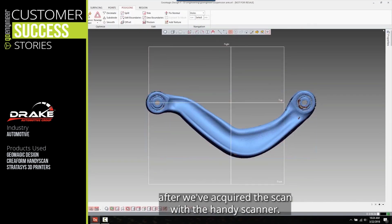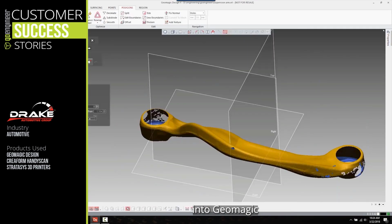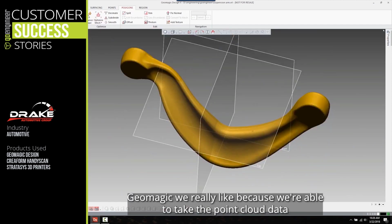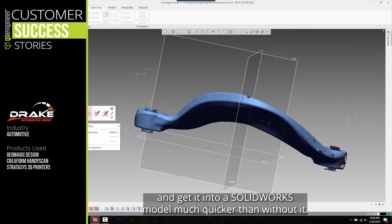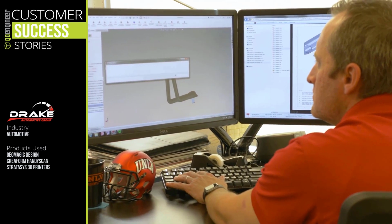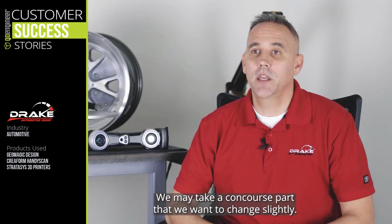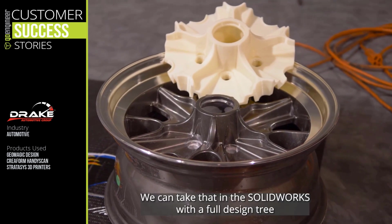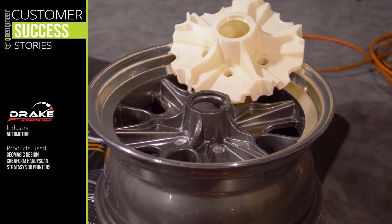After we've acquired the scan with the HandyScan, we take the point cloud data into Geomagic. Geomagic we really like because we're able to take the point cloud data and get it into a SOLIDWORKS model much quicker than without it. This is very important for us when we're doing new product development. We may take a concours part that we want to change slightly. We can take that into SOLIDWORKS with a full design tree and start our manipulation of the parts.